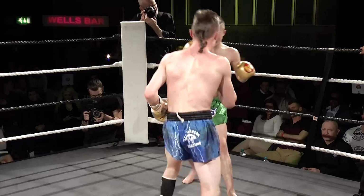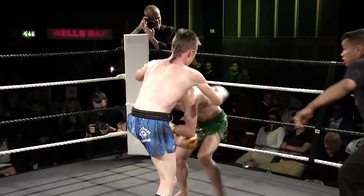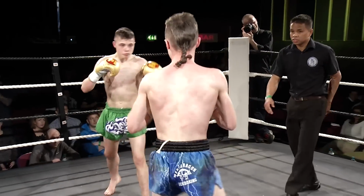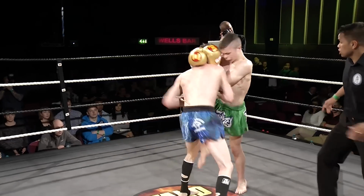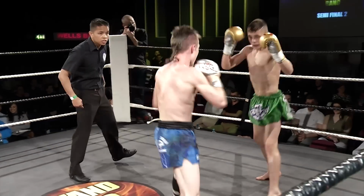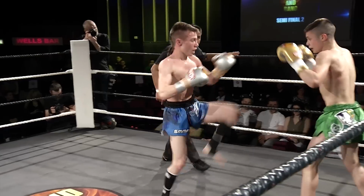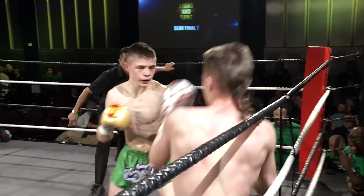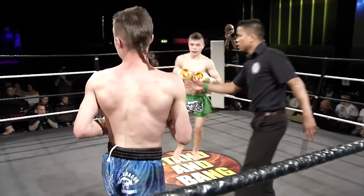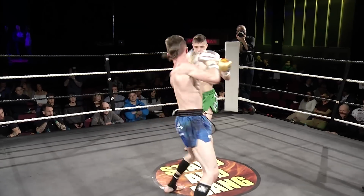Oh, nice little left hook there, and again, landed by Hynes. Hynes seems to be landing the more meaningful punches. Ruegg almost looking like he's panicking now, just grabbing hold of anything, almost resorting to a Thai boxing rule set when we're actually fighting under K1 rules. So I think Ruegg probably senses that he may be slightly behind here and needs to pull something out of the bag. And he's really just searching for that.